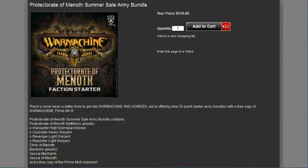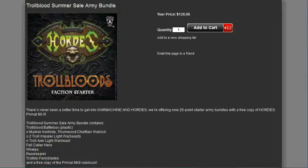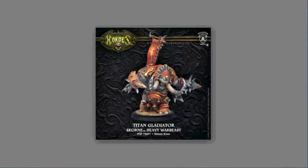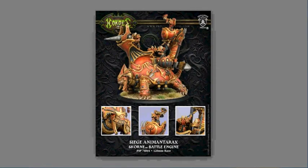Scorn has gone ahead and gotten a tri-box for the Titan Cannoneer, the Titan Gladiator, and the Titan Sentry. As with all the tri-boxes, it's 3 plastic kits in one box, with the common torso and the components to make the other two. And this will come in at $34.99. Also, this means that the Scorn Battle Box has gone to all plastic, coming in at just under $50. We've also released the Cyclops Raider for $19. And also released is the Scorn Battle Engine, which is a hybrid metal and resin kit, for $95.